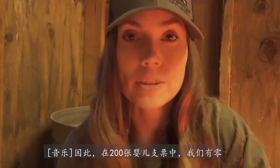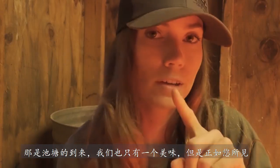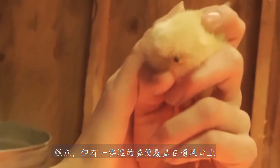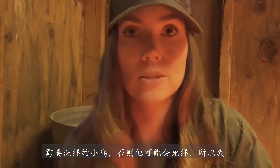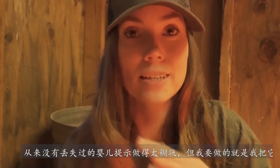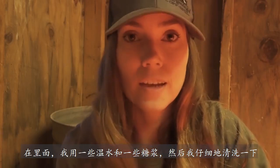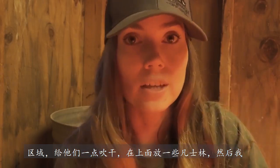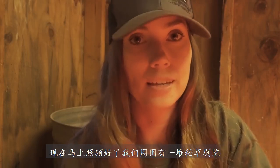So out of 200 baby chicks, we have 0 deaths upon arrival, and we also had only 1 with pasty butt. As you see on the pasty butt, there is some wet droppings covering the vent on the baby chick. That needs to get washed off or he could end up dying. I've never to this date lost a baby chick due to pasty butt. What I do is I take them inside, I use some warm water and some soap, and I just carefully clean that area, give them a little blow dry, put some Vaseline on there, and then I will bring him back out and he should be good to go. But that does need to be taken care of right away.